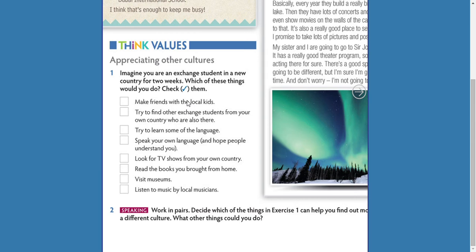For example, make friends with the local kids. If that is correct, check. If not, no problem. Number two, try to find other exchange students from your own country who are also there. If you're going to do that, check. Try to learn some of the language. For example, if you go to Italy, you will learn some Italian. Speak your own language and hope people understand you. For example, our mother tongue is Spanish, so maybe you go to Italy or Germany or Japan, China, and you speak Spanish and hope people can understand you.